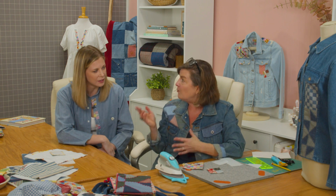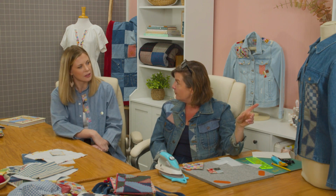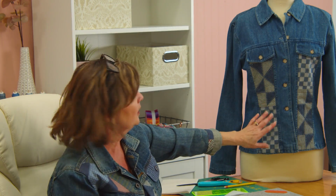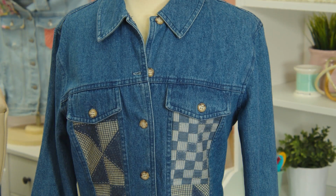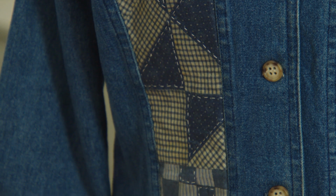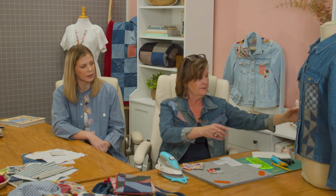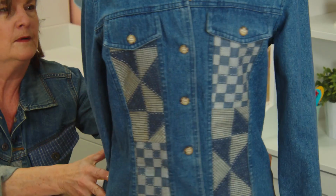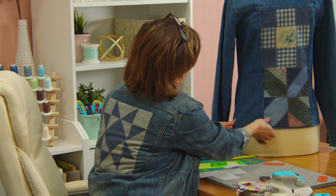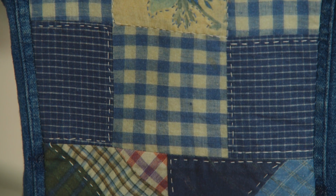Now, I will tell you, because we have it here, on this particular jean jacket that I have right here, we actually did the reverse and we fused the batting, but you can see you don't get as much dimension, as much loft. Right, exactly. So that gives you just another possibility. Is it okay if I flip this around? Absolutely. Okay, so this also shows how you can work within the dimensions of your jacket or your ready-made garment.